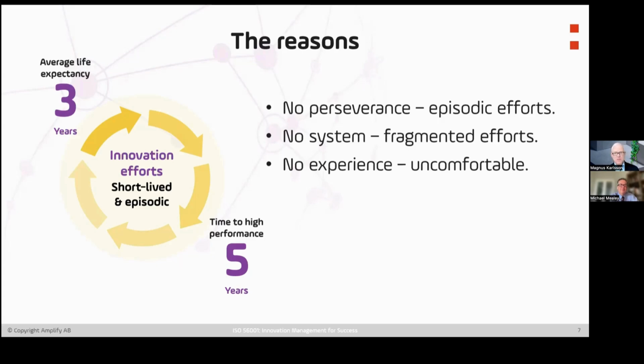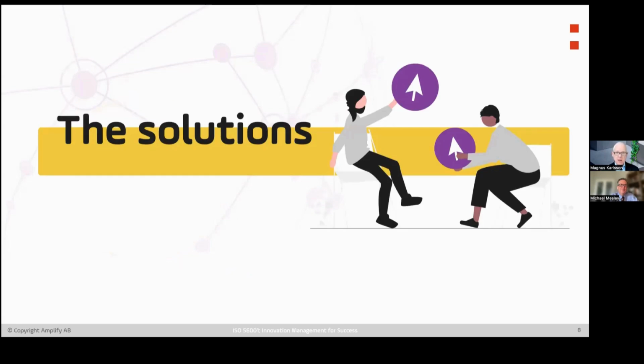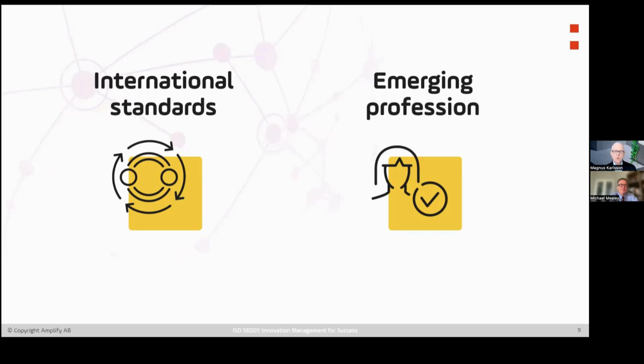However, to deal with these particular situations, we see a couple of solutions that are now emerging, and I'm just going to talk about two of them. The first one is the emergence of international standards. And obviously, the topic of today is ISO 56001, which is one of those standards that would help us get some kind of roadmap or framework to actually take this to the next level.